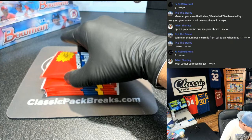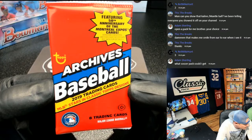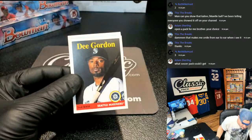Adam's looking for soccer. Soccer. Select. We got Select, and we've got 18 Topps Chrome Premier League. Select is what you want. That's international players with the Messi's, Ronaldo autographs, stuff like that. What is that? The Selects like 10 a pack.